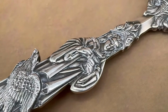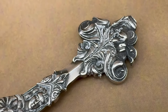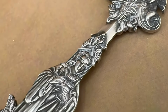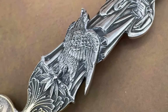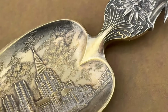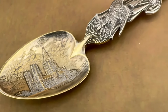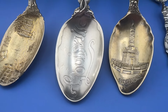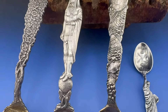George Shiebler was an excellent designer of souvenir spoons. The spoon we are looking at now is the St. John spoon that was commemorated for the St. John's Cathedral in New York. As you can see, the design, detail work, and craftsmanship on this spoon is absolutely amazing. Here are a few more examples of his incredible souvenir spoons.